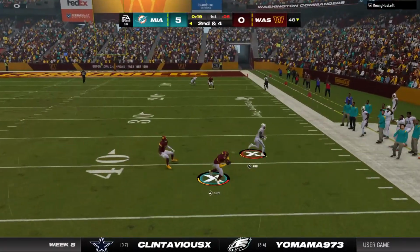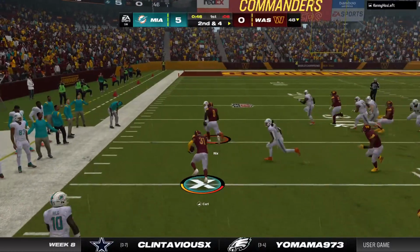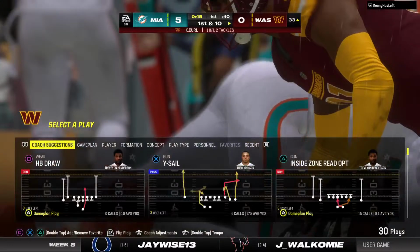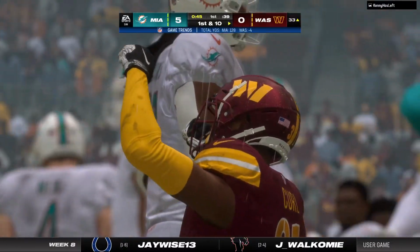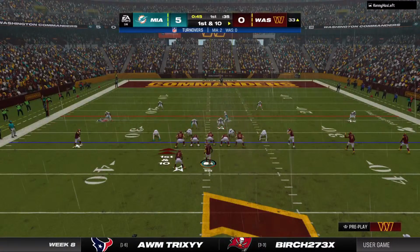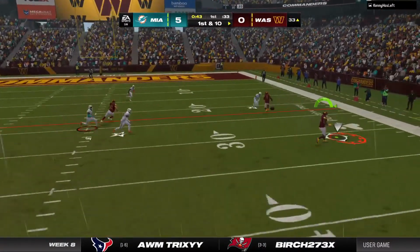Yeah, absolutely. Oh, poor decision there, and it's going to be intercepted. Picked up by Cameron Curl. And he'll get it all the way down inside the 35-yard line. It's almost like you can see the look of frustration on his face. 4 interceptions last week. We talked about it all week. What did he do wrong? And another one here in the first half.